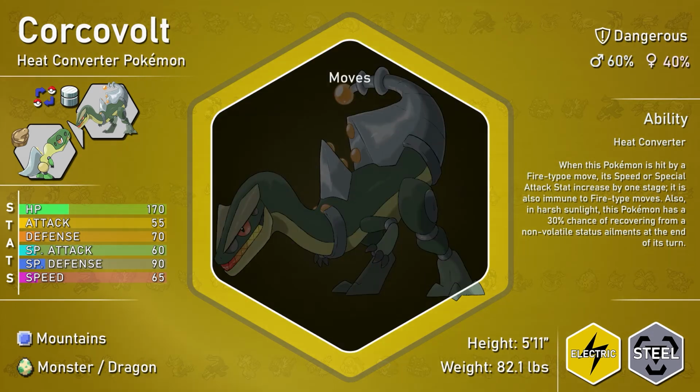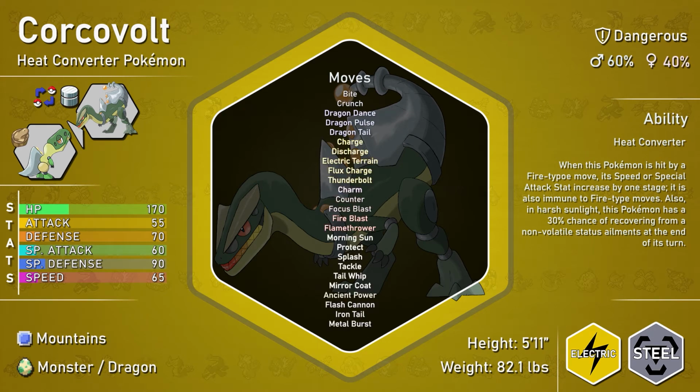For moves, Corcovolt has quite a few to choose from, although I definitely recommend having a fire type move and any other special move. But you can also use passive moves like Morning Sun for a stall set, and it will definitely work great in Sun. I certainly recommend Corcovolt in a Sun themed team, despite what I said with Miniator, as it becomes its best in the Sun, as Moonlight heals great in the Sun and fire type moves do great damage.